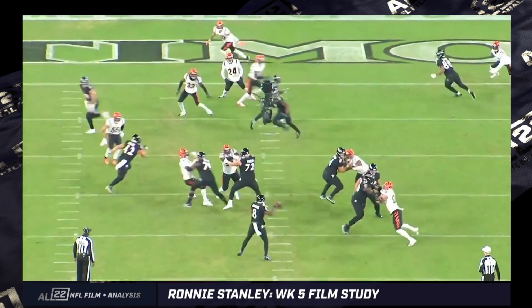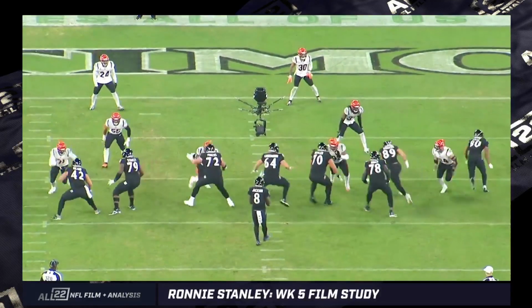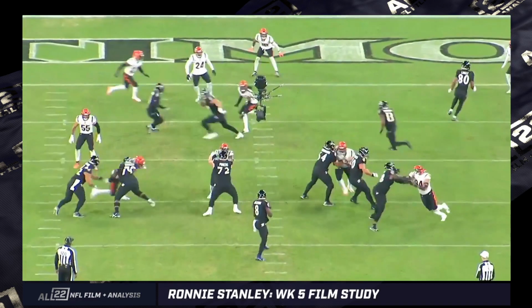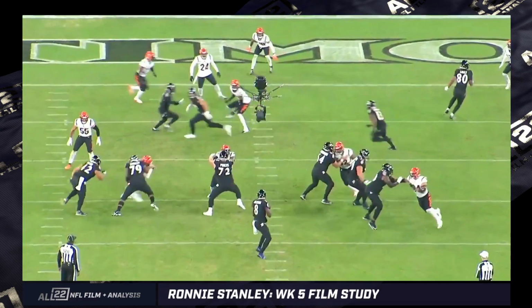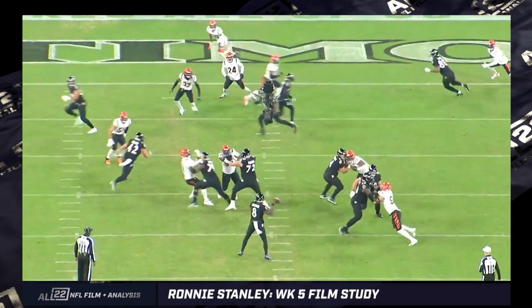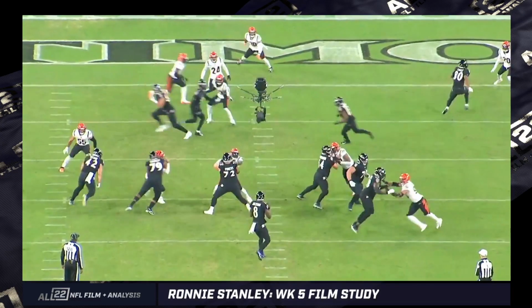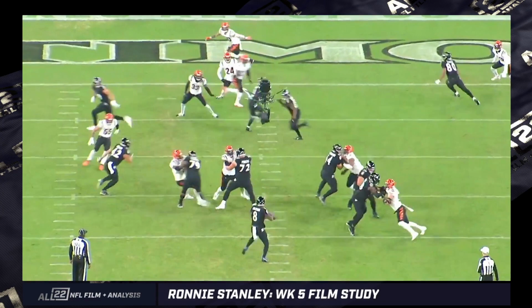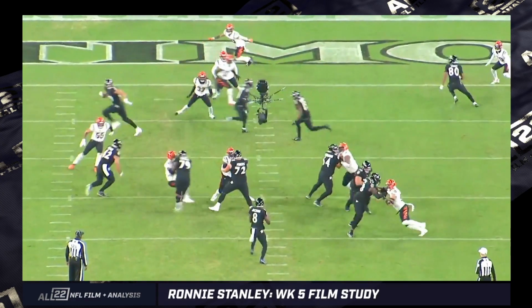In terms of Ronnie, the only time I saw him take big steps was on this one. You see his feet ended up getting crossed up. Not that he did anything wrong. He just understands what Hendrickson's trying to do. Hendrickson is trying to be violent and rip up with his inside arm, his right arm, kind of carry Stanley with him. But Stanley's core allows him to stay in front of him still, even though his feet end up crossing over, and then look at that big step with his right foot.